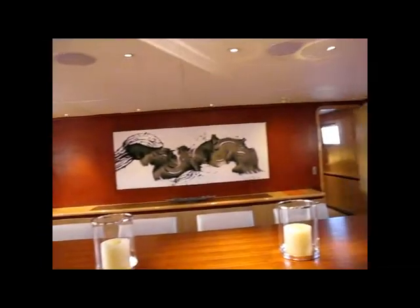TV there with an AV system underneath, and it's all run from a Crestron controller over here. Again, with the ceiling, it feels like leather. This is also very solid wood everywhere, not the cheap veneer which we see on many other boats. Good space. Windows also seem to be very solid.